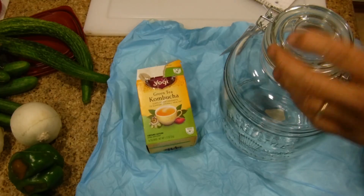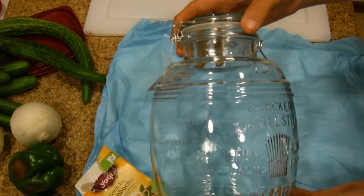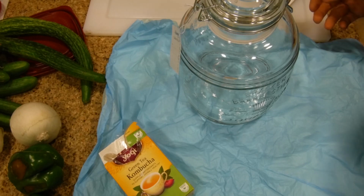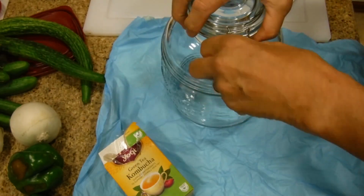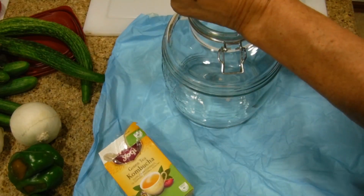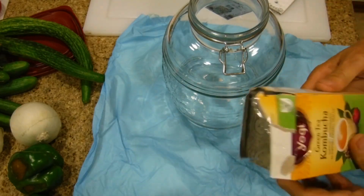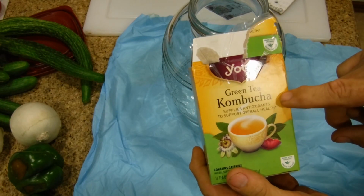Okay, so I took a look at Belle's video, and what she did is she basically got one of these jars and she used tea. Well, we vegans can't possibly make anything easy. So what I did is I'm gonna wash this one out and I'm gonna remove this cap when I put it outside because I don't want it to cook in there. And of course, I'm going to be making green tea kombucha.